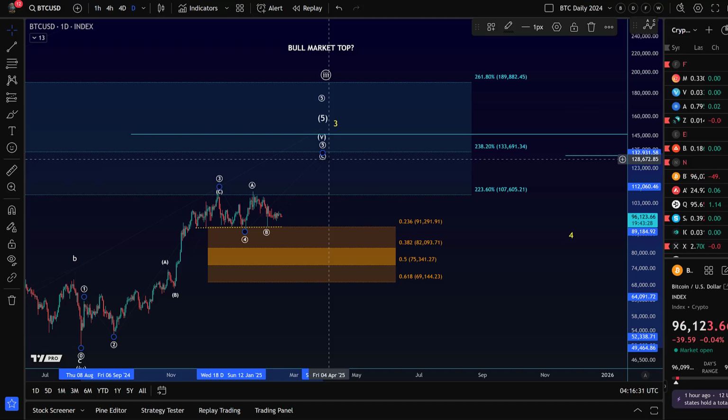The weekend was quite boring. Next Fibonacci support is around $91,290. It's the 23.6 Fib level that was tested several times in recent weeks and months. So this level is still relevant, and ideally we're going to see a rally soon that would lead to a break above the January high, so above pretty much 110k, and could take us to roundabout 130k.